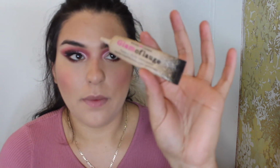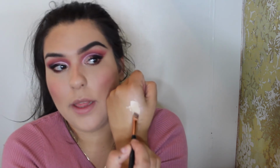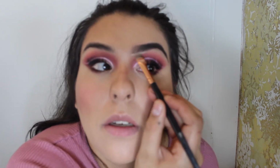So then I take the hard candy. We're gonna go in with our flat edged brush. I'm gonna just scrape whatever little bit in this side, because you see that big old bubble? That's way too much. So I'm just gonna take any little product I have. And you see what I'm doing? I'm pretty much tracing underneath what I traced.